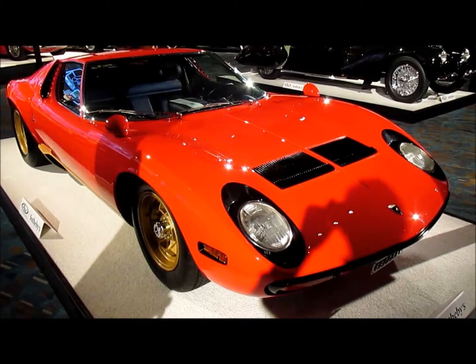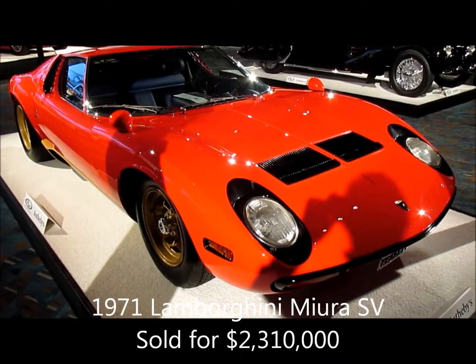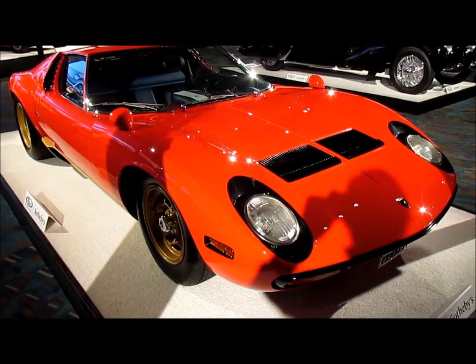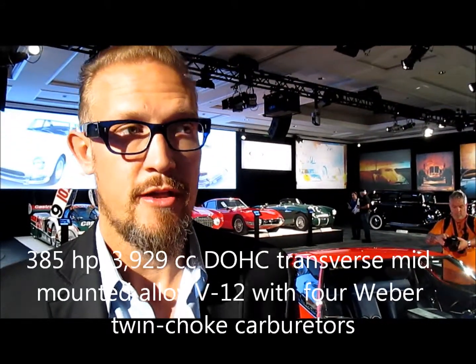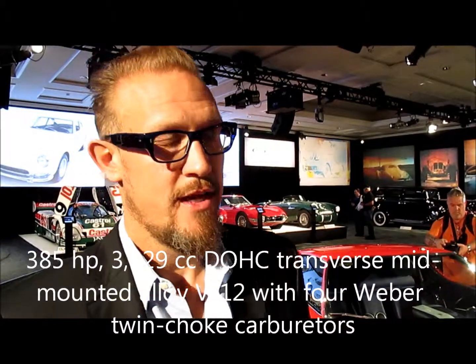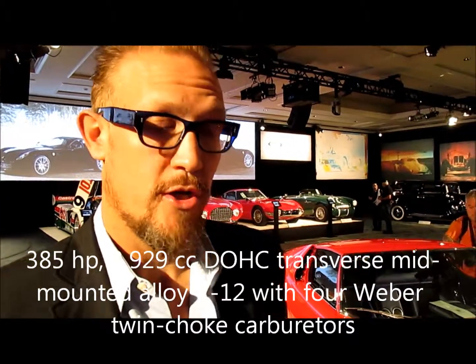Everybody knows Lamborghinis now, but this was one of the first, and it was the American model. This is a Miura SV, and it has very special history when it comes to America, right? It does. It's actually the factory prototype that was shipped here, the first SV brought into the United States. It was used as a promotional car at the Boston Auto Show, as well as a host of other publications that it was featured on the cover of. It's a very special car. It's got some great one-off features as well.